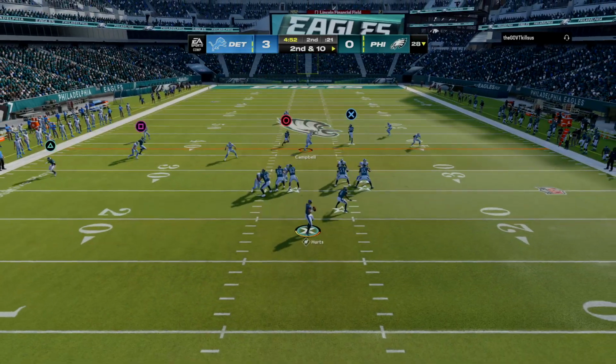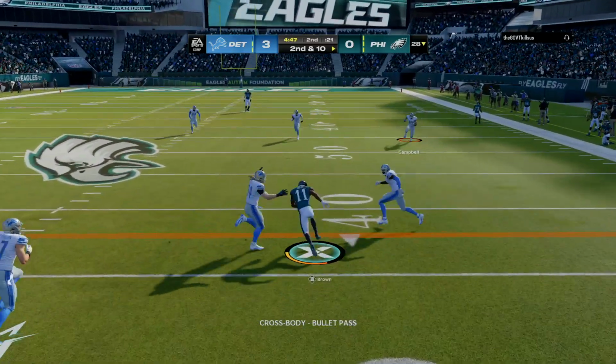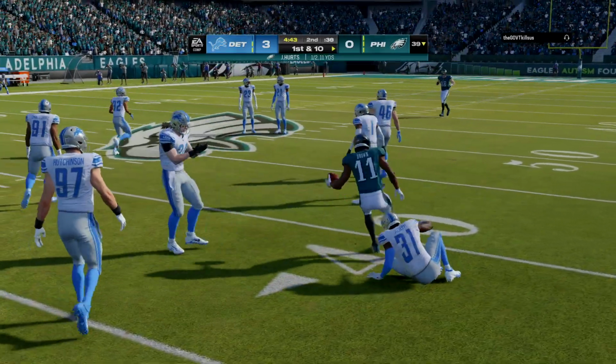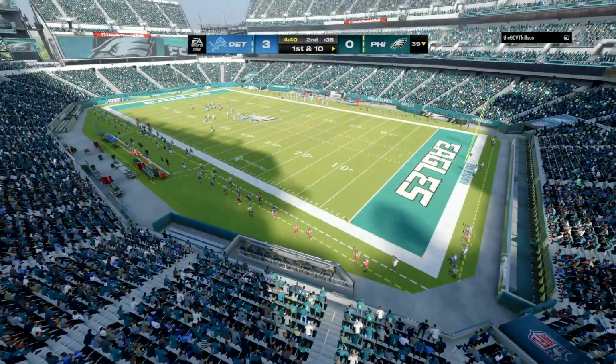To throw once more on second and 10. Hurts eluding the pressure, right. He'll get this one complete. That's A.J. Brown, and he gets this one just shy of the 40, down at the 39. 11 yards for number 11.